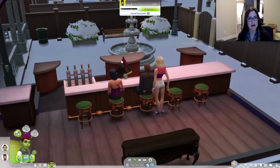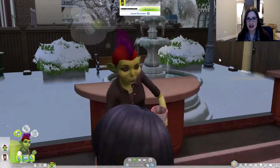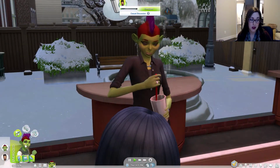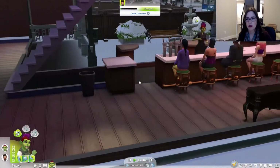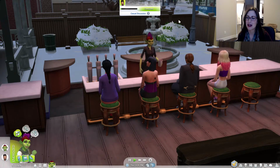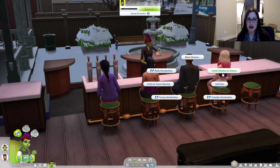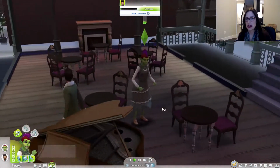I'm pretty sure that's me tending bar and me over here dancing. So I don't know what's up with that. Apparently, I put more than one margarita in the world because you can never have just one margarita. You always gotta have more than one. But there's a couple other guys here. So why don't we introduce ourselves to these guys?